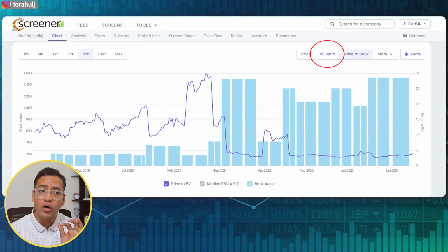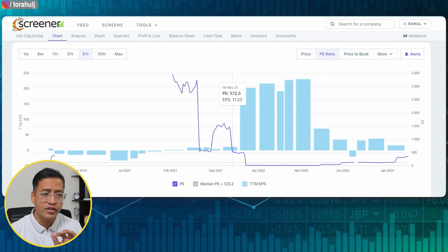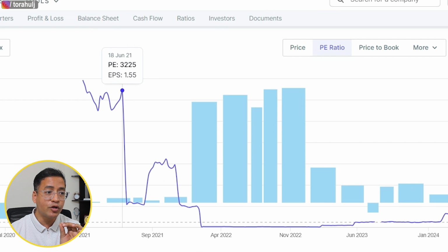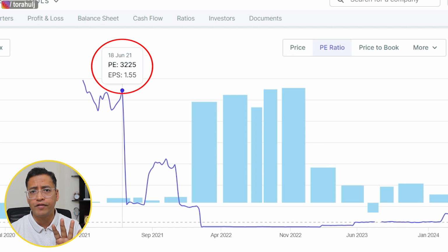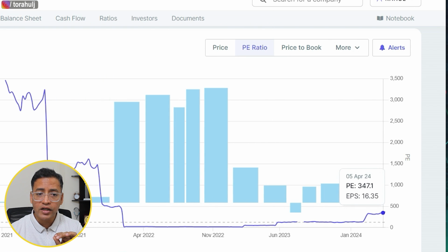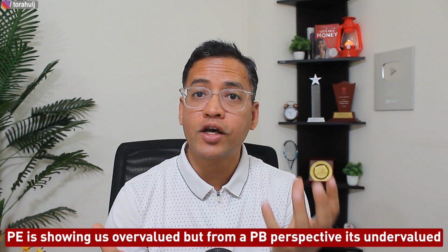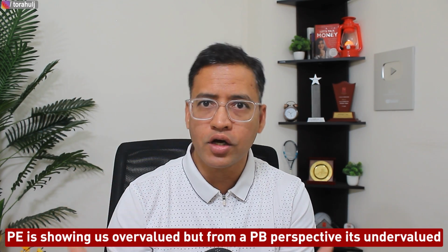But if you go back to price to earning ratio, you will see the median PE the company used to trade at in the last 5 years is at around 125. Right now it is trading at around 347. So almost double the median PE. But more importantly, at the peak time, it used to trade at a crazy PE of 3000 levels. Right now, from a PE perspective, it is trading at around 347. So yes, from a PE perspective, the company is sitting at a very high PE. So out of the two valuation metrics, PE is showing us overvalued, but from a PB perspective, it is showing undervalued. So the decision to invest in this company will be all yours.